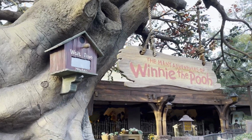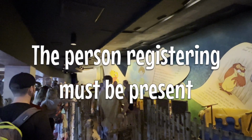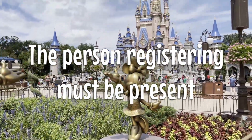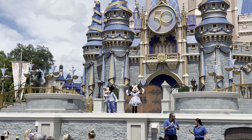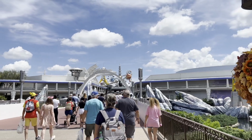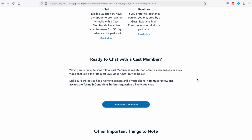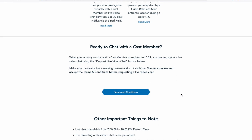A couple of very important things to note. The person who you think might qualify for DAS has to be present for this and has to be able to video chat. So you need audio and video on your computer, and that person has to be present and on the video. Before you connect on the chat, there's a box that will say terms and conditions, and make sure you go ahead and accept the terms and conditions. And then there's a box to chat.